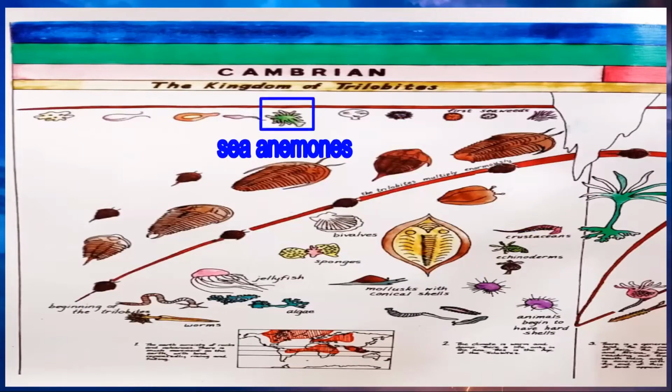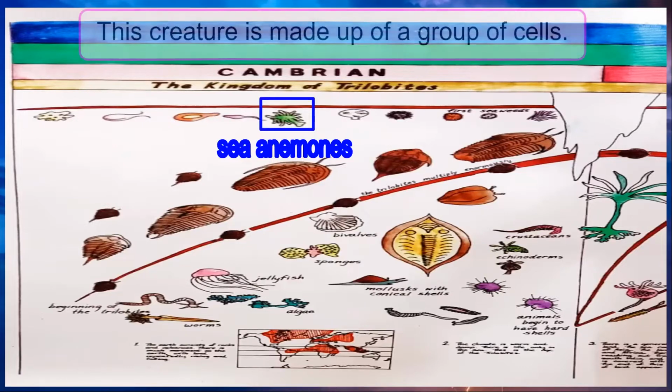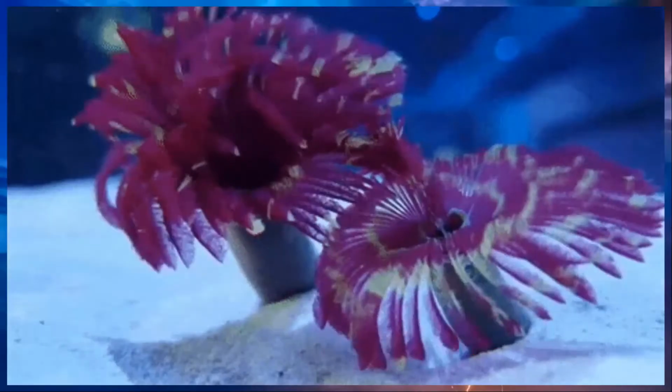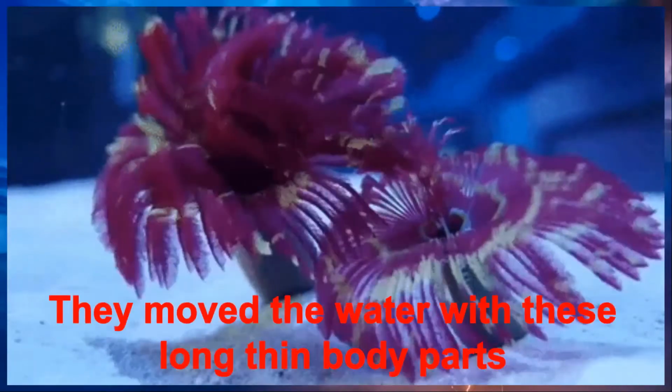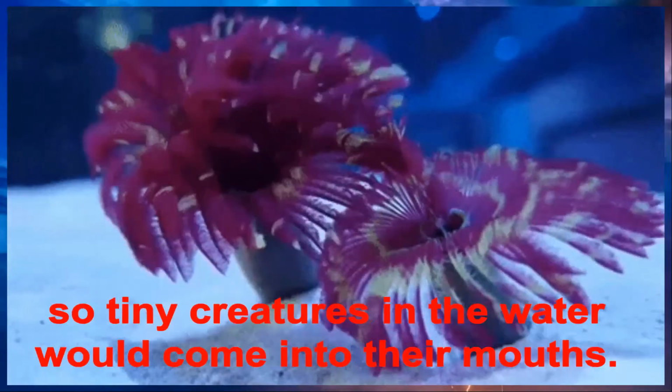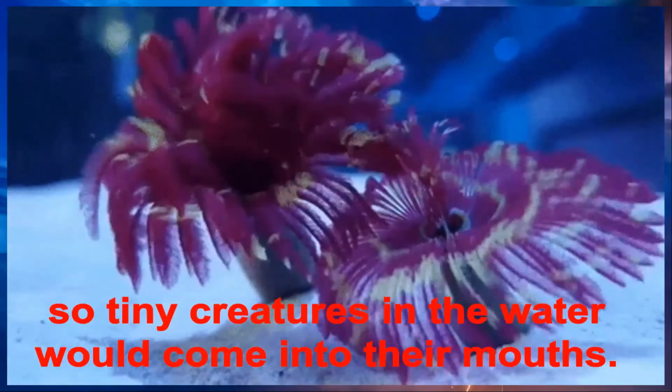Like this, it stayed in one place. This creature is made up of a group of cells. In order to get food, they moved the water with these long, thin body parts so tiny creatures in the water would come into their mouths.